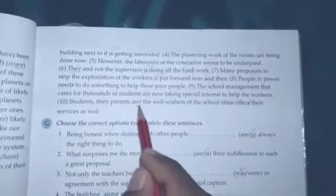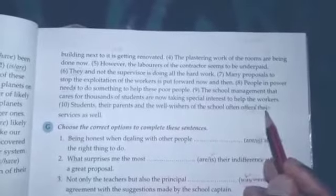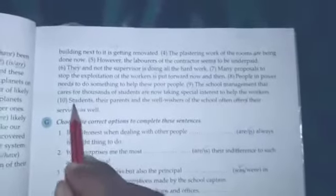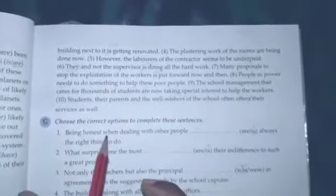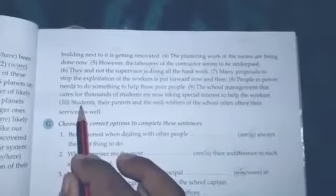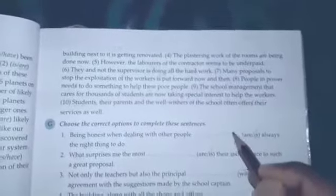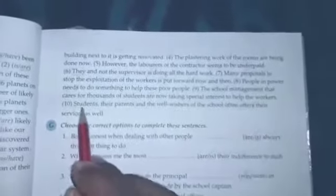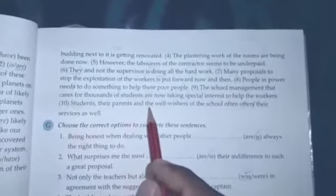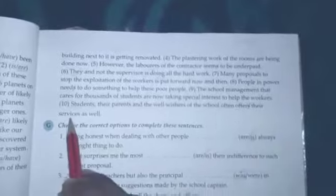Students, their parents and the well wishers of the school often offers their services as well. Students, in this sentence, the students is the subject of this sentence, that is in plural form. So according to the plural subject, we need the plural form of the verb. So we remove s from this verb to make this verb plural. So the correct sentence is, students, their parents and the well wishers of the school often offer their services as well.